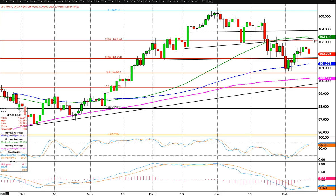because I think that's a really good area to get short. I do see this market continuing lower, but I'd like to see it up around there to sell it. Whether I get the chance, don't know. We'll have to just follow that one.